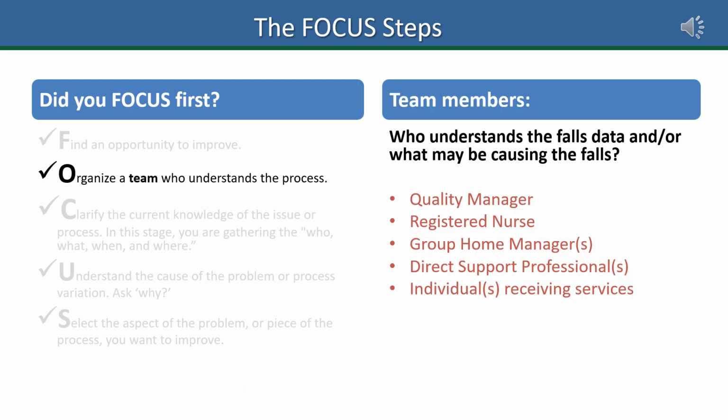The next step is to organize a team who understands the process. So they decided to have on their team the quality manager, a registered nurse, the group home managers, direct support professionals, and individuals receiving services. They felt like these people would understand the falls data and be able to contribute ideas about what may be causing the falls.